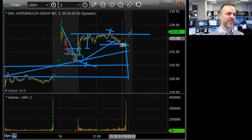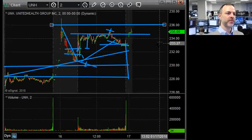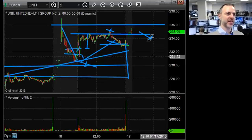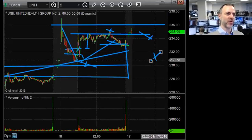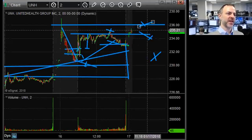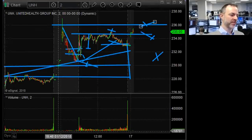So it's gapping up. But what we want to see right on the open is, is the first move down below 234? If it is, maybe it will actually come back down into the support area. If the first move is up and it holds above 236, then you could actually see some good follow through today. Maybe 237, 238, something like that.